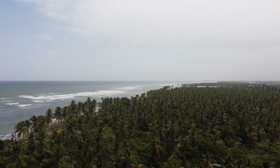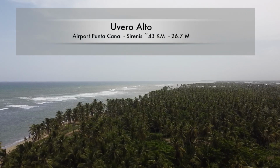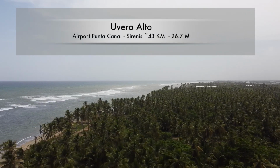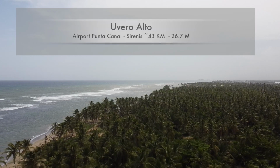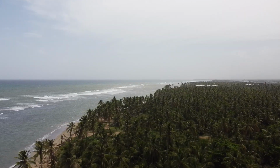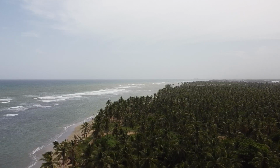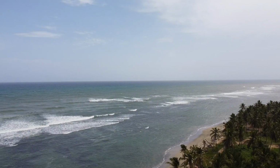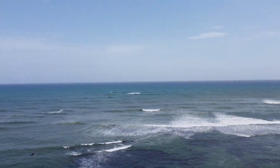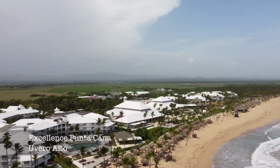If you look down to the left, just close to the ocean, you see a little sandy road. That used to be, or still is where there are no hotels, the way to get along the beach from one point to the other. So that's drivable by motorbike, or you still see the locals with horses or donkeys. The ocean up here doesn't have a protective reef like in Bavaro, so the waves are coming crashing in from the Atlantic.